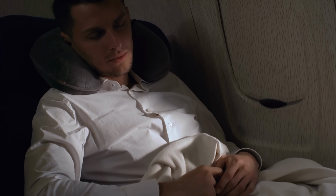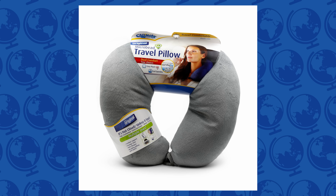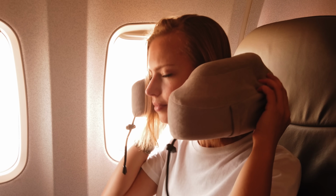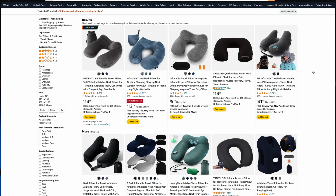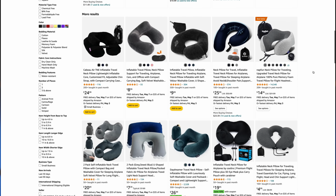I think neck pillows are a complete waste of space, at least the big, thick ones that you can get from the airport gift shop. And I personally don't travel with them, but I know people swear by them, some people need them. So I want to point you towards inflatable neck pillows because those pack essentially flat when they aren't in use.